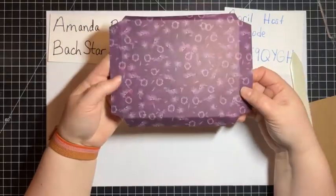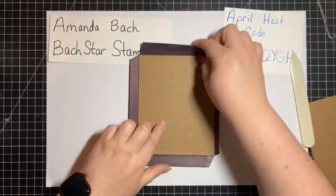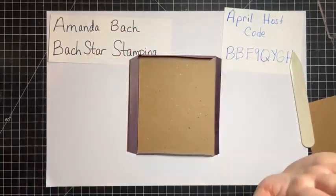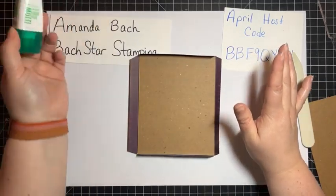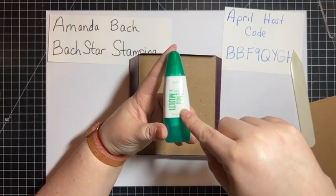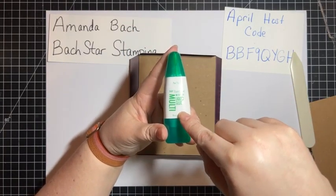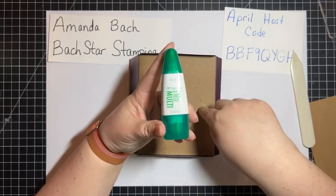So this is what you're left with. All right. So what we're going to do first, we're going to glue these 2 sides down. And I want to talk about glue. Normally when I am making cards, actually not normally, always when I am making cards, I use this. And there's an advantage to this because it gives you wiggle room, but it leaves your card flexible. Okay. We don't want flexible for this.